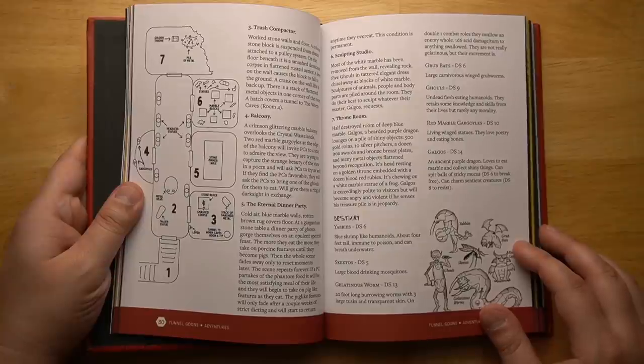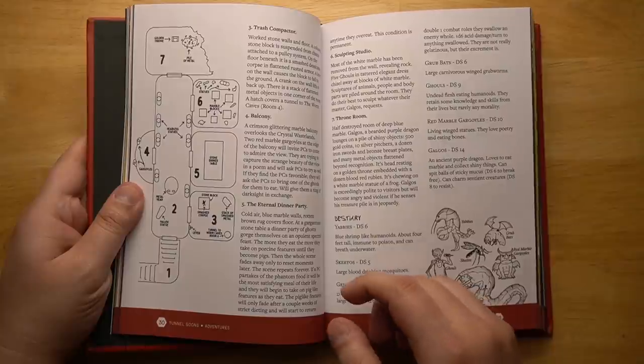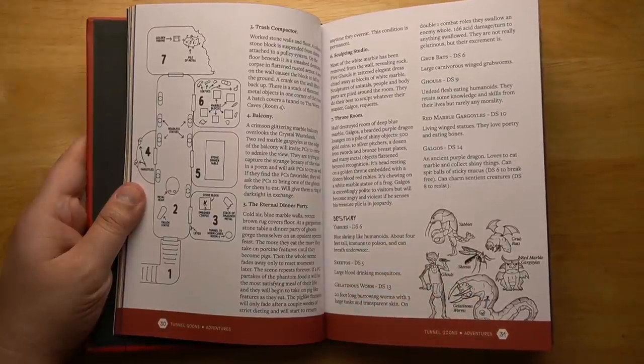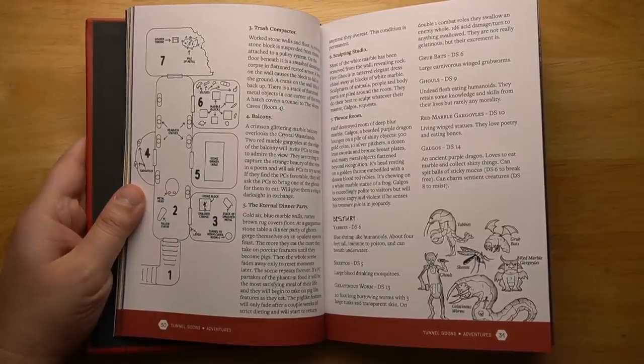Virtually every room inside these dungeons has something going on in it. For example, you've got an eternal dinner party over here. In this one, there is a scene of ghosts gorging themselves on an opulent spectral feast, and the whole scene repeats over and over again. If the PC partakes in the phantom food, it will be the most satisfying meal of their life, and they will begin to take on a pig-like appearance as they eat. So it reminds me a bit of movies like Spirited Away. These pig-like features will only fade after a couple of weeks of strict dieting and will start to return anytime they overeat. This condition is permanent.